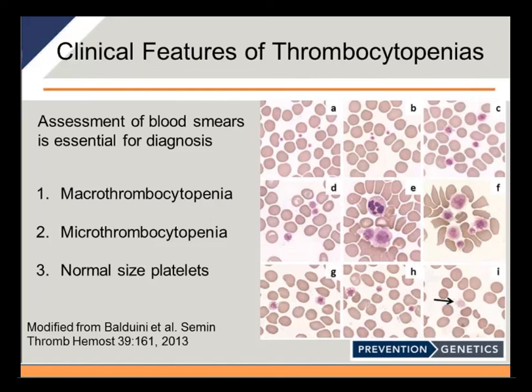So in this particular example, what we're looking at on the right-hand side in panels A and B, we see an image of normal platelets. So those are the small little cell fragments in between the other cells there. In panels C and D, we're looking at thrombocytopenia with large platelets. Panel E shows the large platelets with leukocyte inclusions that are typical of MYH9-related disorders. Panel F, we're looking at large platelets from a patient with Bernard-Soulier syndrome.